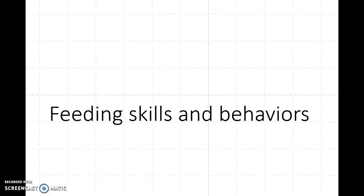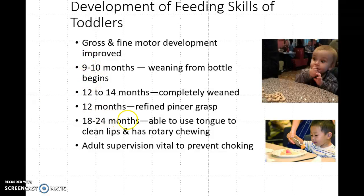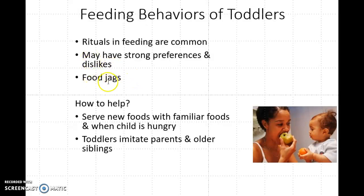So the feeding skills then, the behaviors, as we've already mentioned, are going to change a little bit. The 12-month-old can actually pick up the cup. They're able to chew, they're able to clean their lips. We mentioned these things, but we do have to watch out for choking because it's still quite a problem all the way up through preschool age. So just a couple other slides to end this up. Remember there will be food jags, so you might observe them on a day when they're not eating much, or they might have a heavy eating day. It's hard to know.